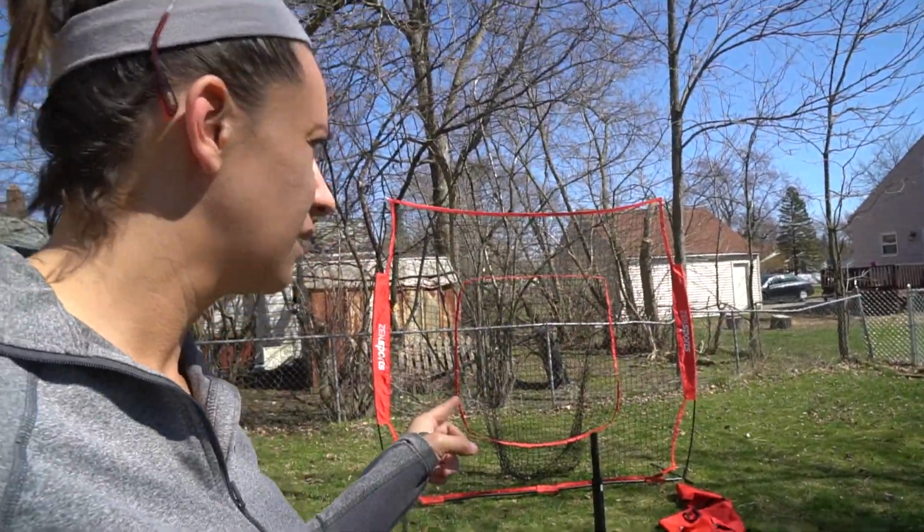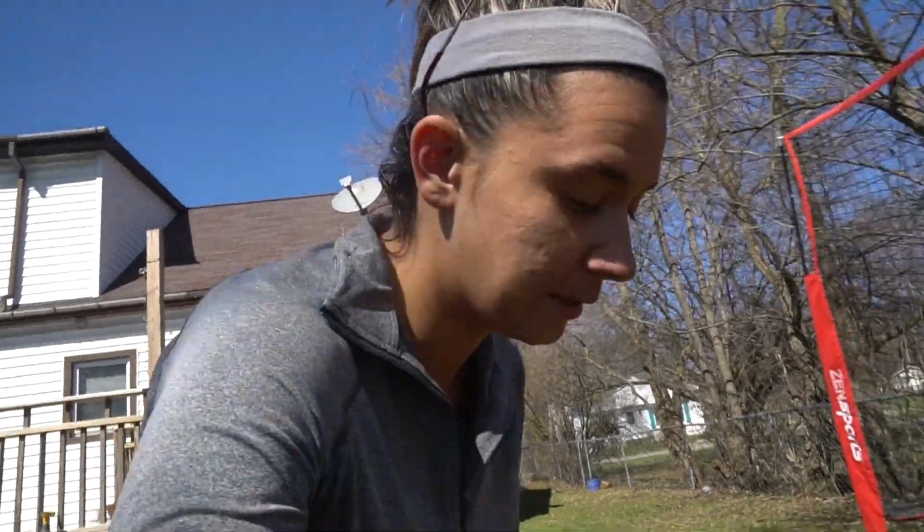Okay, so we did get the baseball net up. Let me take care of that. It is a gorgeous, gorgeous day here in Michigan. We have not had probably this gorgeous of a day yet. We look like we're having this type of weather almost all week. So hopefully we can get this backyard all cleaned up. We have plenty of work to do.